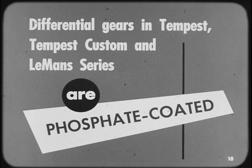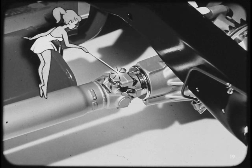Differential gears in Tempest, Tempest Custom, and Lemans series are phosphate-coated to provide a bearing surface for score-free break-in and to ensure a quiet differential and longer gear life. New for Catalina, Star Chief, Bonneville, and Grand Prix series are perfectly balanced universal joints designed to help eliminate vibration. These more durable U-joints remain perfectly balanced under all conditions because all parts are held securely for the life of the assembly by an injection-molded plastic ring.